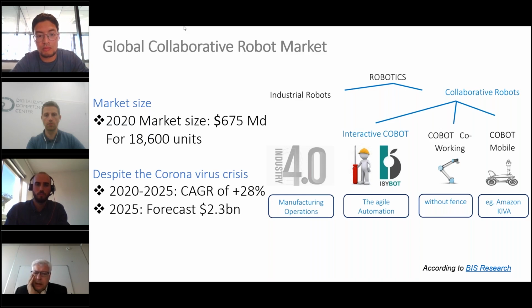This market has existed since 2010, and the size of this market in 2020 was roughly 680 million euros. Even if you have the crisis that stopped the investment in KeyBots a little bit in the last 2 years, the average growth for this activity from 2020 to 2025 is roughly 30%, to reach a forecast of 2.3 billion dollars in 2025.